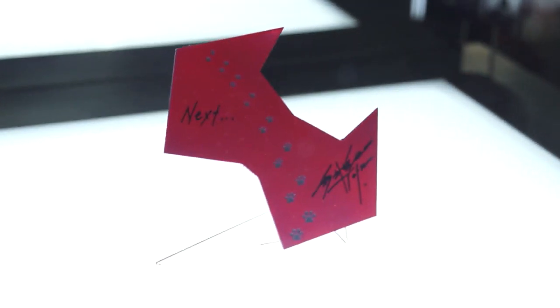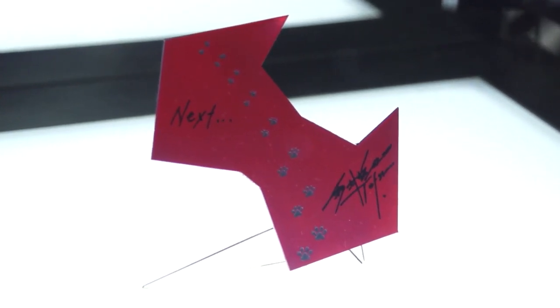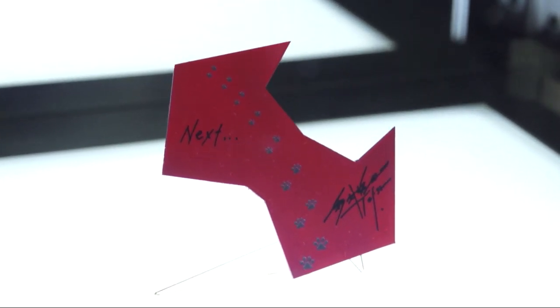So Nomura-san's signature is actually right here on this little placard, and you can see some cat paws next to it. So... What has cat paws? Robin. Cat paws and Batman. I think Robin. Maybe the Joker. I don't know.